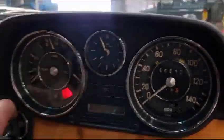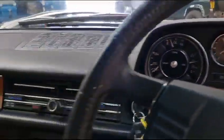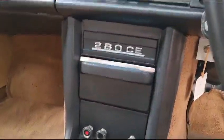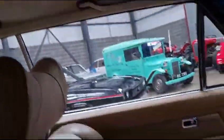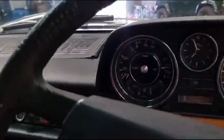Hang on. There she is, she's away. Bit of a slack fan belt there. Headlining's nice. She won't tick over at the moment. It needs warming up for it to tick over. I did pull it down the street earlier on, and when it was warmed up, it then did tick over, but I must admit, it didn't tick over when it was cold, first thing.